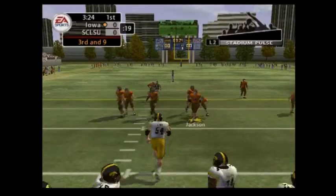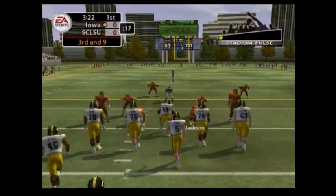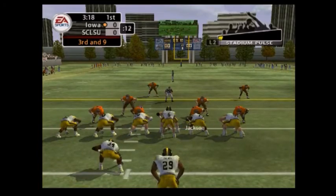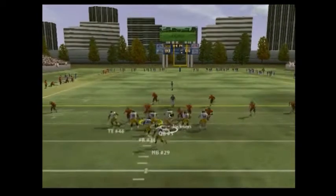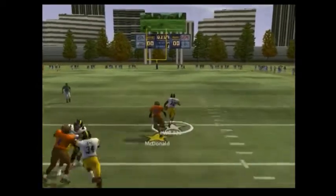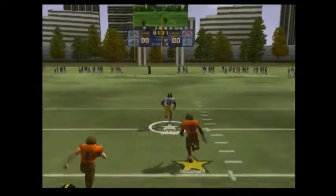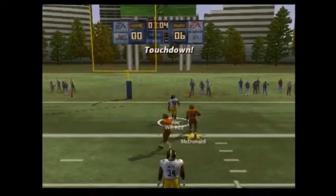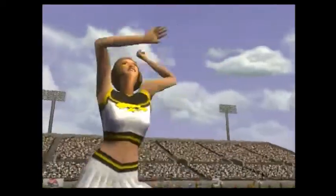Third and nine. Ball on the 25-yard line. The home team bringing the nickel package. Drops back to pass. Across the middle. Complete. What a catch. Across midfield. At the 40. At the 30. To the 20. To the 10. Touchdown, Iowa. They hooked up for the big play.